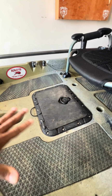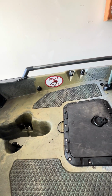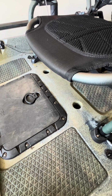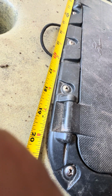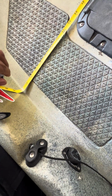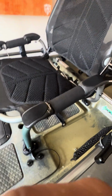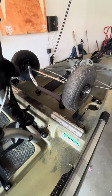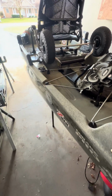Great deck space. It's huge. I got a tape measure on me too, so let's flip that down. On the inside, we're looking at like 32 inches just for feet room, just up front. The seat's really nice, that Vantage seat. I know for a seat replacement, it's pretty expensive. I put everything back here for video purposes so it wasn't in the way, so you kind of see that deck space. This is 14 feet long.